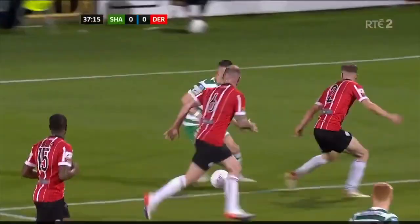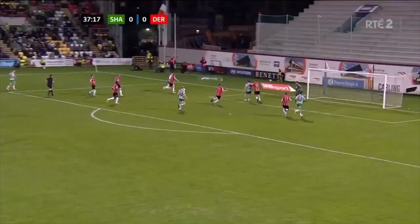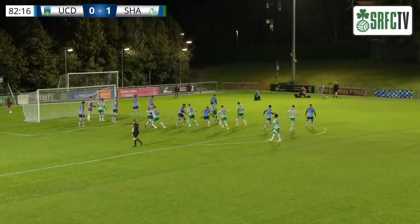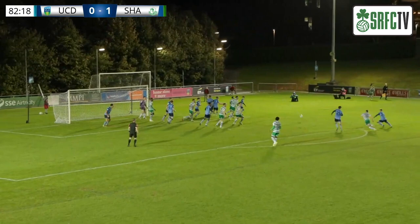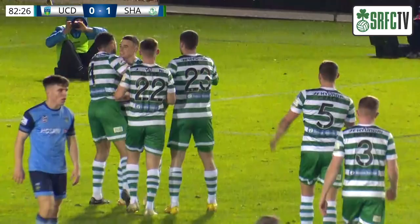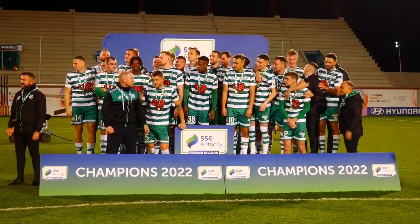Vicious surge forward from Andy Lyons, and still going. Gets to the end line. Chance for Gaffney on the second. He reminds me of a young fella who played in the late 80s. And that's a goal. Second goal for Shamrock Rovers. Looks like Simon Paradin, does it?